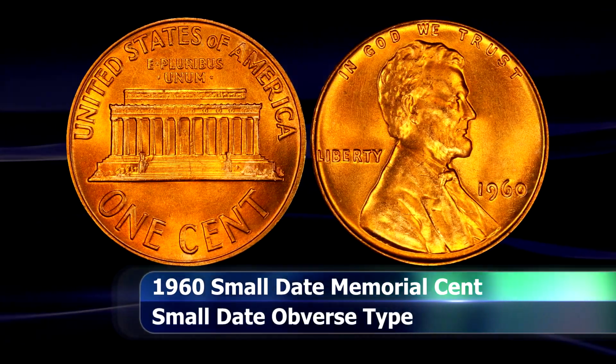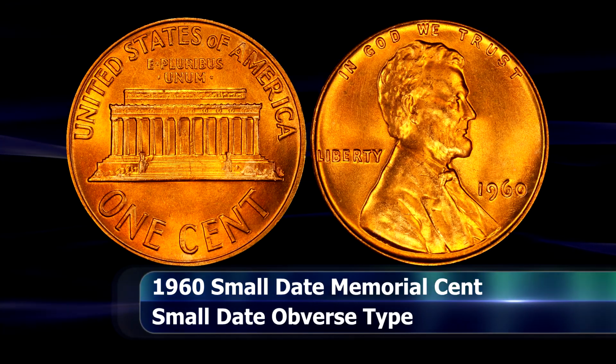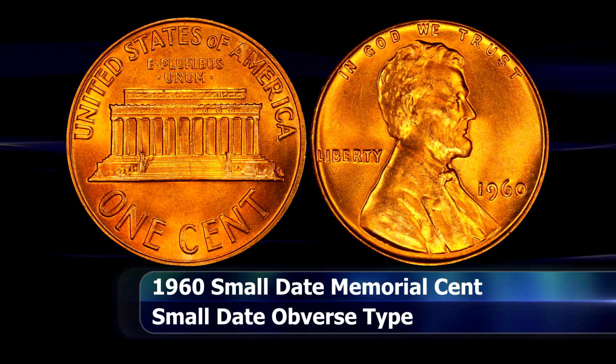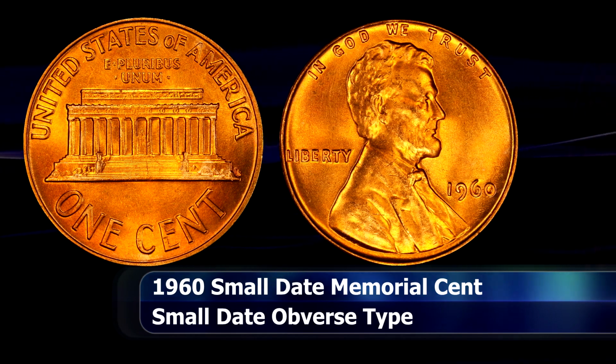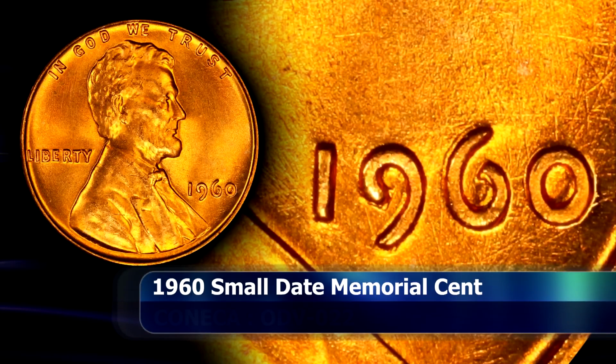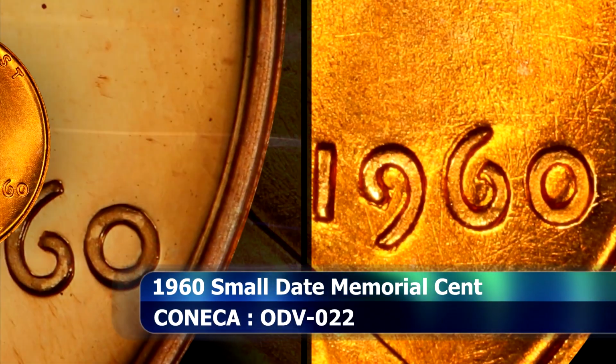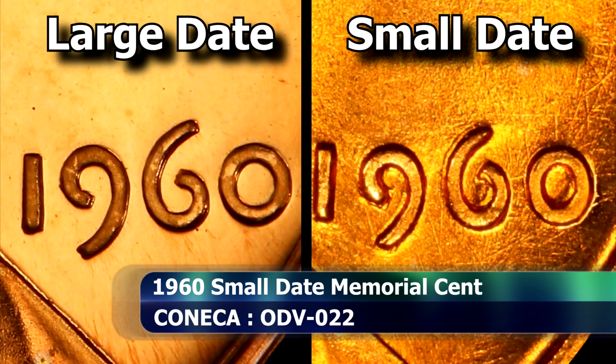So, in an attempt to avoid this problem, they altered the date just so slightly, leading to the creation of what we now know as the small and large date varieties. A side-by-side comparison will reveal the difference in the date used on both types, especially the 0 of the date.